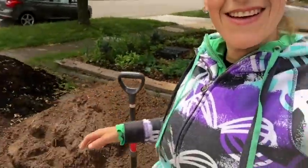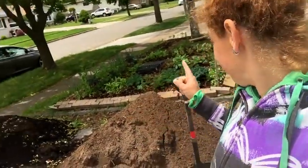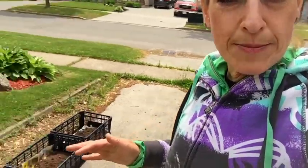Since we're already in the front yard garden, I will go over the front yard garden first this time. One thing that's changed a lot is these two big piles of dirt, and as you can see, there's a lot of growth right now that maybe you didn't see the last time. Also, some other things I'm doing here.